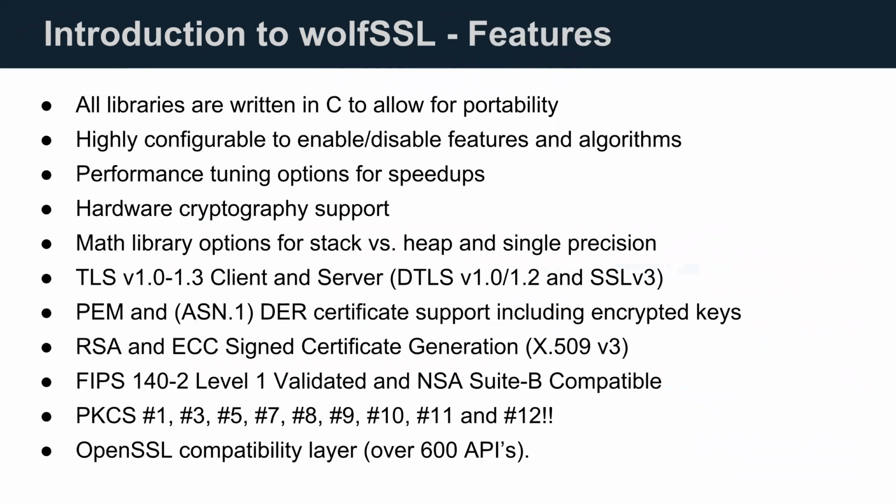All of our libraries are written in the C language, and this allows for portability and ease of use. It also offers the smallest possible footprint and highest performance. All of our products are highly configurable. You can disable and enable any given feature. In fact, we like to say it's 100% modular. So if you get our wolfSSL and wolfCrypt libraries, but all you want is the SHA-1 algorithm, you can tune our library down to just provide SHA, and that's it. And you'll get a very small footprint and very good performance.